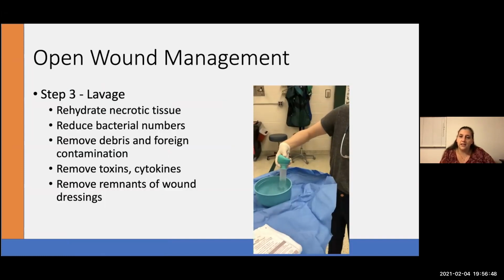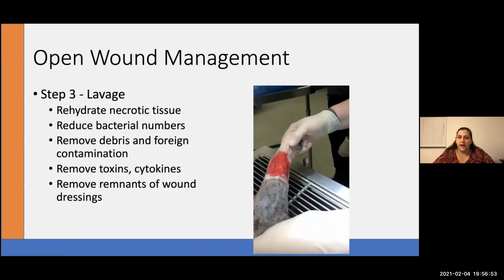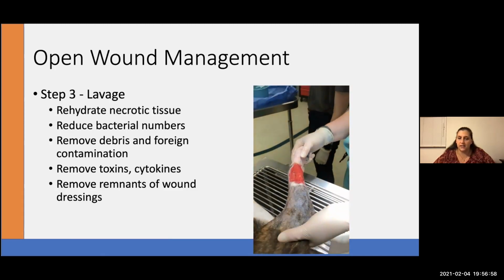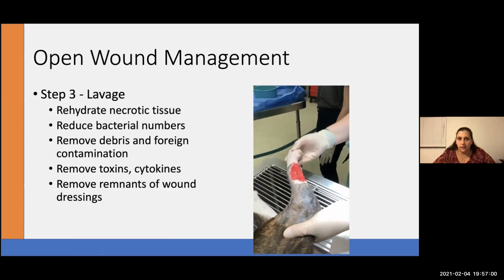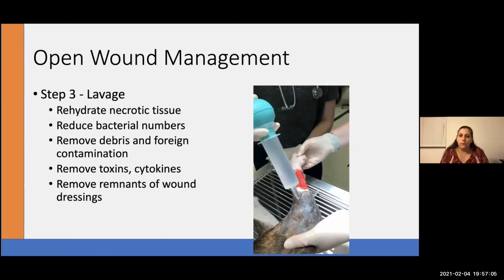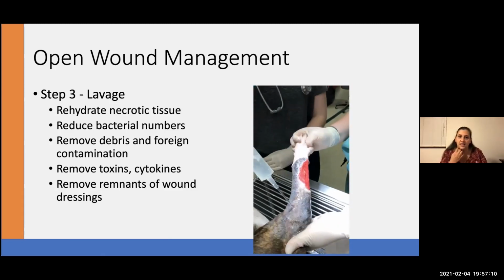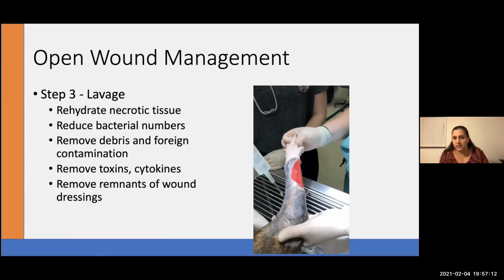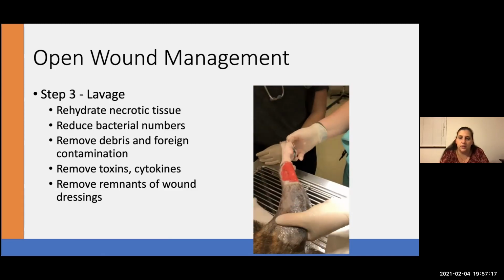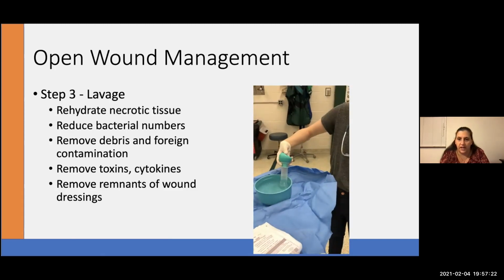And then the next most important step is lavage. And when we lavage, we want to do all kinds of good things for that wound. We want to rehydrate tissue. We want to reduce bacterial numbers. We want to remove any debris and foreign contamination. We want to remove the actual wound exudate products, those cytokines and things, and maybe even remnants of your wound dressing. My favorite way to clean a wound is the bulb syringe and bowl. It's so efficient and easy.